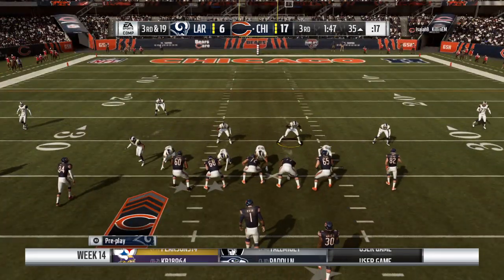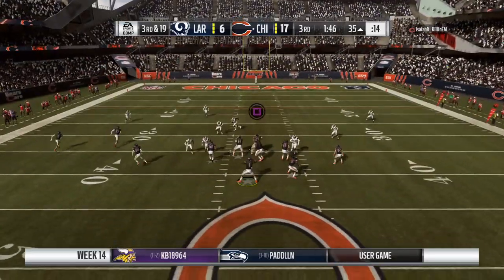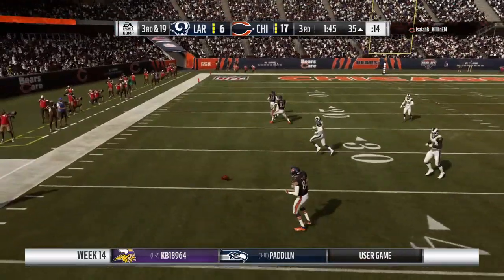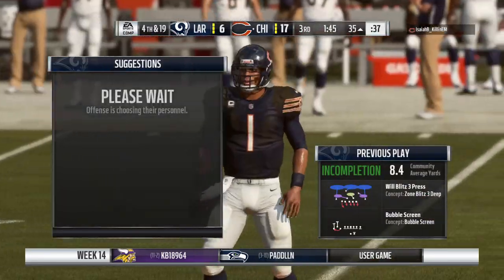The Bears on third down. They've been very good, 5 for 7 thus far. This will be 3rd and 19. Here's Newton. The LA defense up to snuff in coverage there.